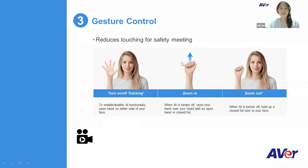Okay, so basically I find gesture control really good and very practical, because think about when you are in a seminar or in a training course, people can just simply raise their hand and the camera will track the person and zoom in. So instead of using the remote control by yourself, I think this way is much easier and safer.